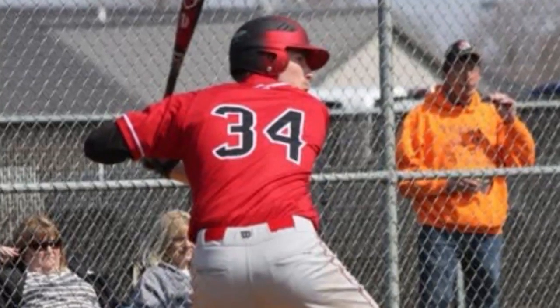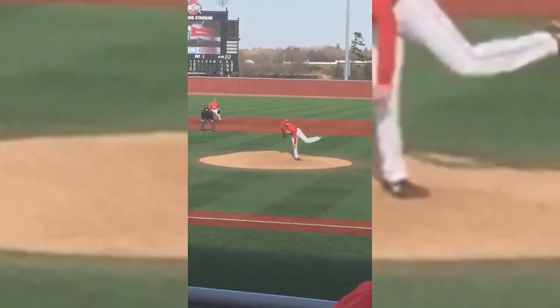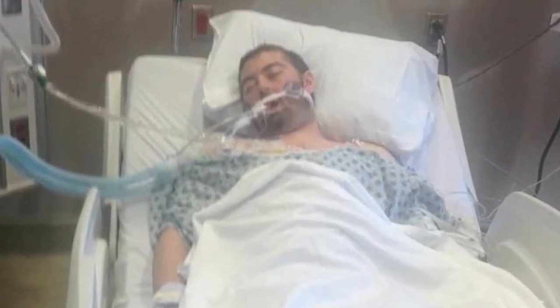Zach was so gifted at baseball, he had an offer to go straight to the big leagues. Instead, he chose to become a Buckeye. But before he could reach the pinnacle of pitching, life threw Zach a tragic curve. He was diagnosed with acute myeloid leukemia, a rare and vicious cancer. In 2015, a week after his 21st birthday, Zach Farmer died.